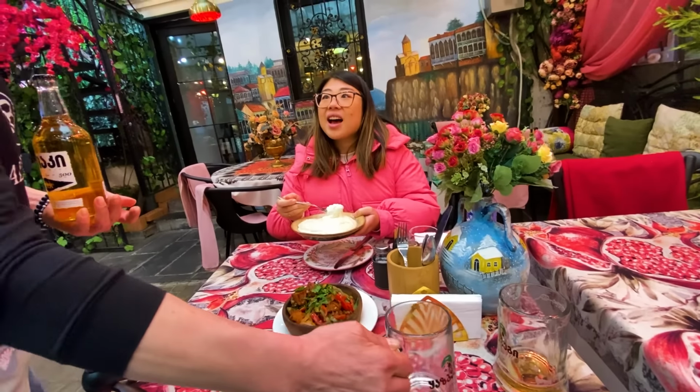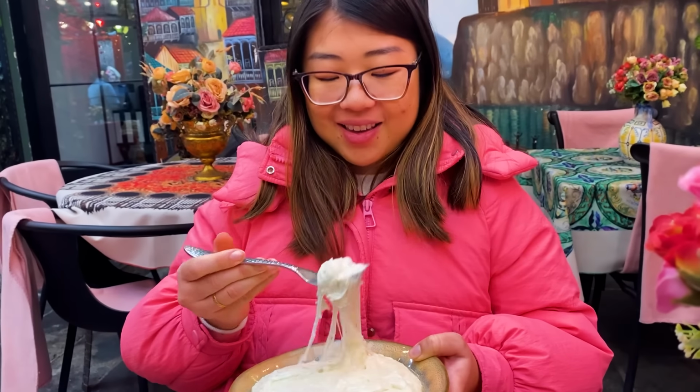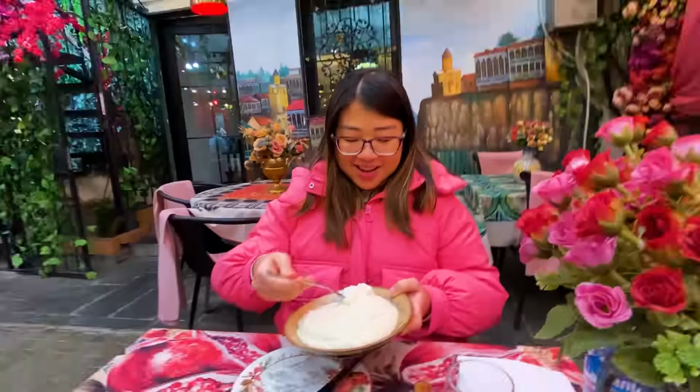Thank you. It's stringy, alright? Ivana, how can it be bad? It's definitely good. Oh, it's sticking. You have to turn the fork like this. Like eating spaghetti. In true Georgian fashion, there's a technique to eat.